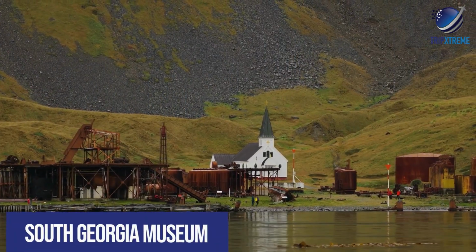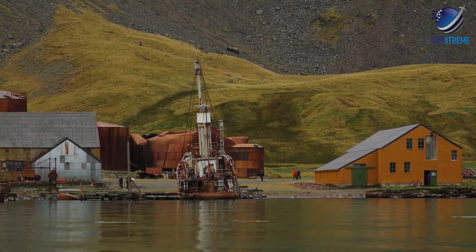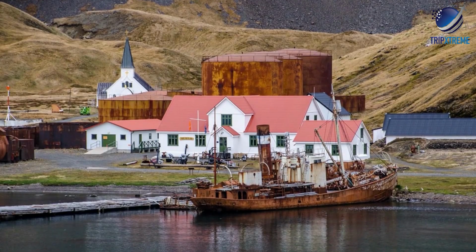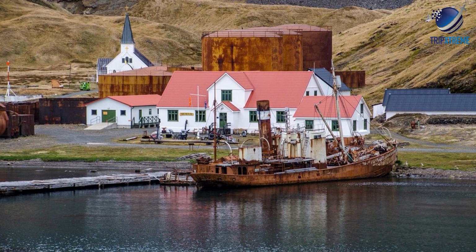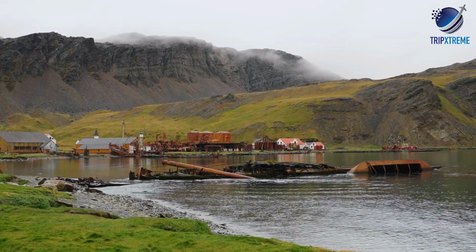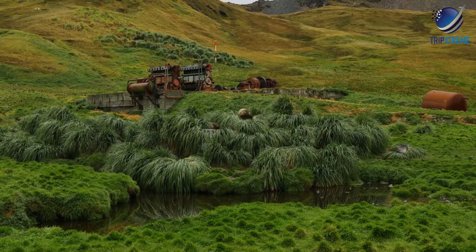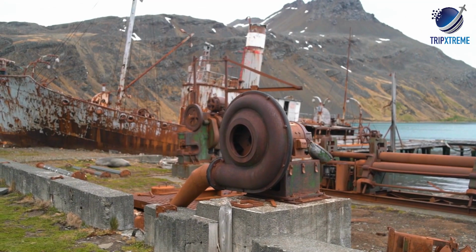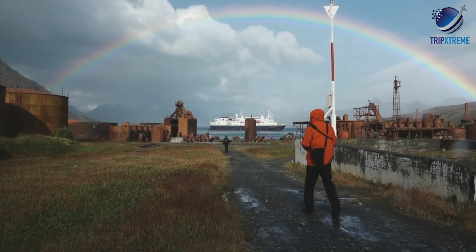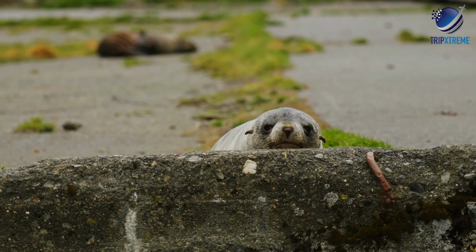And at 10, South Georgia Museum. The South Georgia Museum was originally established as a whaling museum in 1991, but has since expanded to include the history of the island. Housed in a 1916 whaling station manager's house built by whalers from Norway, the museum includes fascinating displays describing the discovery and exploration of the island, sealing, whaling, its maritime history and natural history. It also now boasts exhibits relating to the 1982 Falklands War and the British military presence. Access is usually via cruises or boat charters from the Falklands. Just to be sure, let them know you're coming.